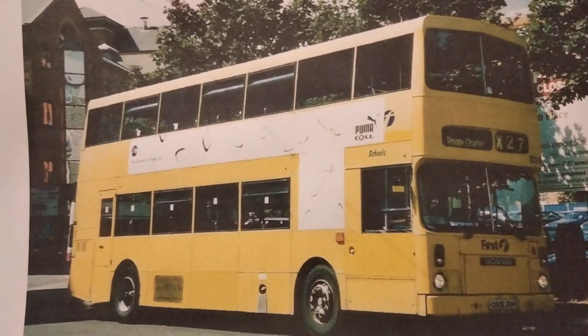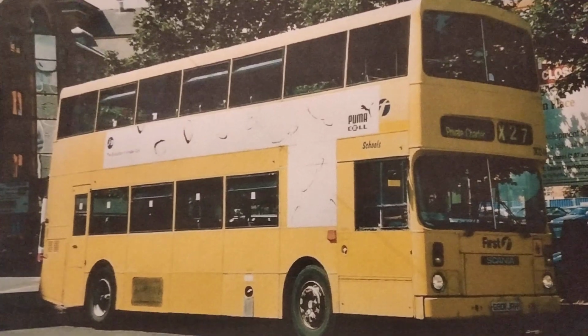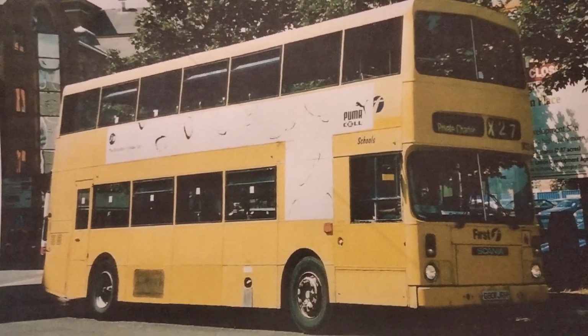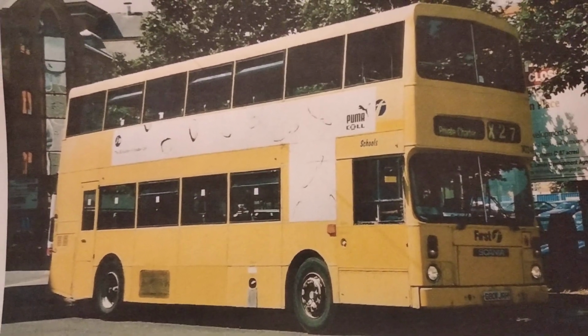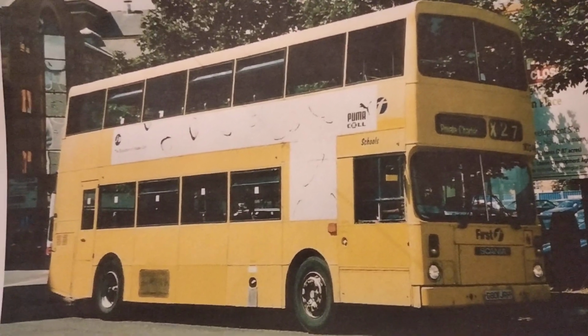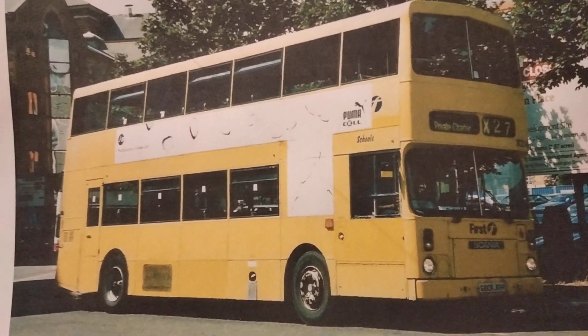And it was another one to be loaned to First Leeds for the shuttle service for the Leeds Festival. There it is, looking a little bit sorry for itself in yellow school bus livery. It later came to Leeds very briefly in about 2004. A few of them were transferred from Manchester to Leeds. They were meant to be school buses, but they did go out in normal service for a little bit. But it didn't last very long.